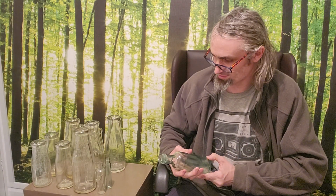But I'm thinking these are very slightly later than the Biggin Hill ones, these ones from Milkan George's outside toilet. But yeah, I'm saying that these are probably early 1930s to late 20s. Maybe with the odd earlier bottle, the smaller ones maybe are slightly earlier off the shelf. And I think we're going to end it there.